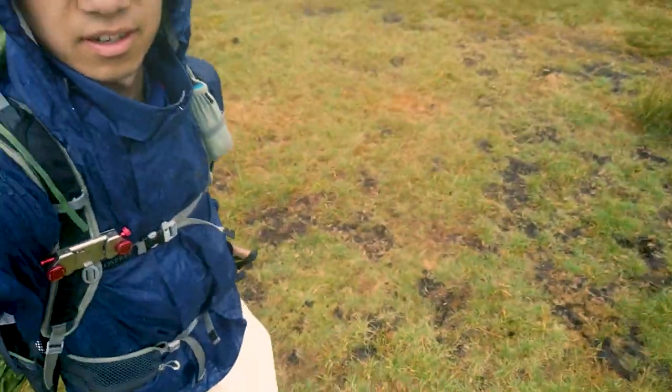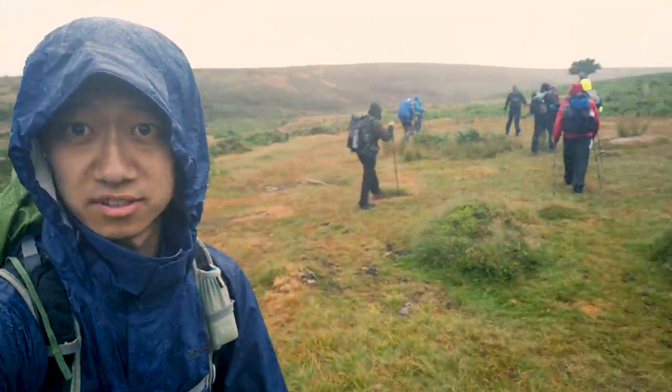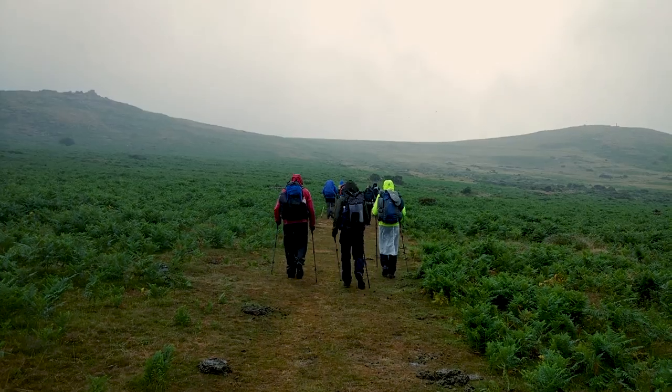Raining, so I have full waterproofs on for pretty much everybody. Base weight this time is 6.8 kilograms, 4.8 kilograms without photography gear.